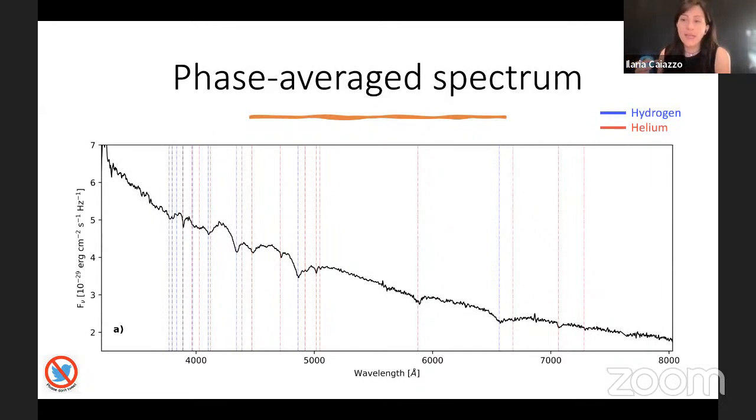As you can see, in blue I'm showing the hydrogen line, and in red I'm showing helium lines. But there's no splitting, and the lines are in the place where they're supposed to be. So there's no obvious magnetic field in this object. And so it kind of looks like a mixed helium-hydrogen atmosphere white dwarf. But this is the spectrum taken in long exposure, so over many periods.